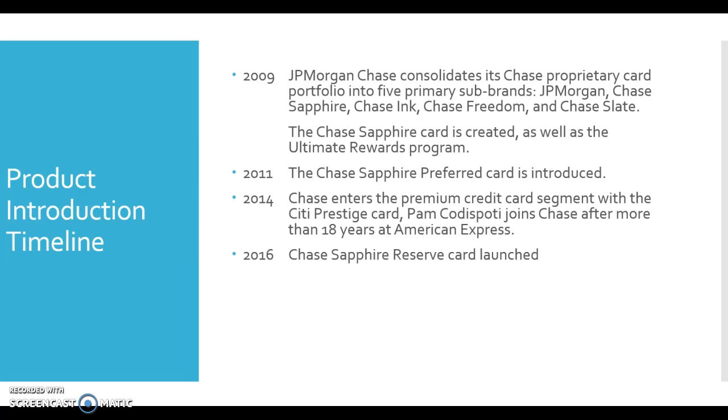In 2009, JP Morgan Chase consolidated its Chase proprietary card portfolio into 5 primary sub-brands: JP Morgan, Chase Sapphire, Chase Ink, Chase Freedom, and Chase Slate. This was the same year that the Chase Sapphire card is created, as well as the Ultimate Rewards program that would help to differentiate Sapphire products from competitors. By 2011, the Chase Sapphire Preferred Card is introduced.